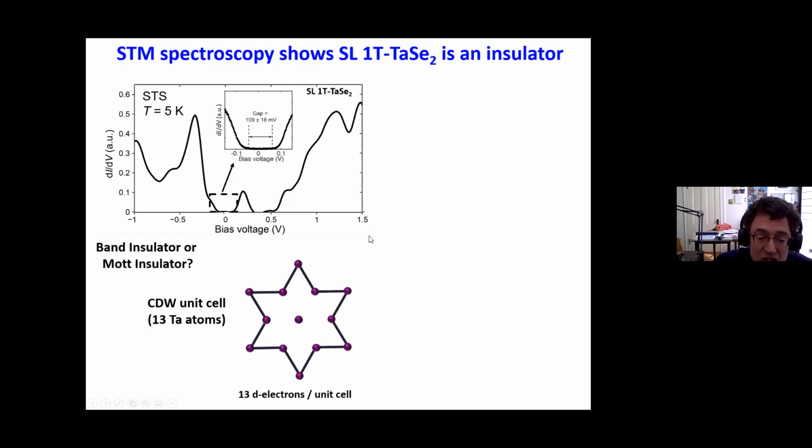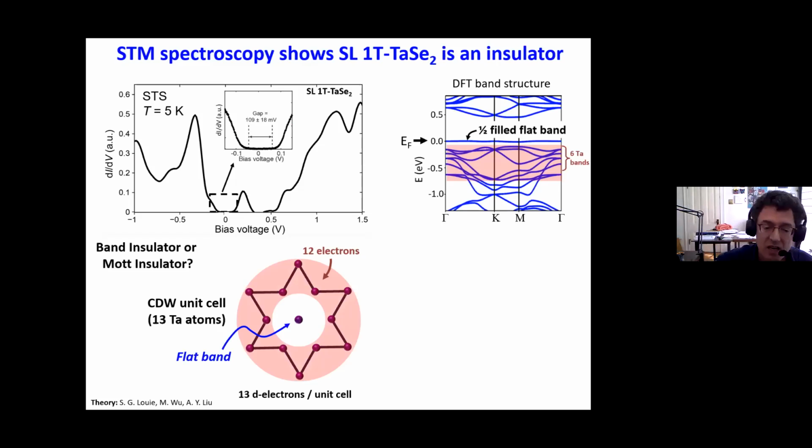So let's consider the unit cell. It's a Star of David. There are 13 tantalum atoms in the unit cell. Each one brings a single d electron to the unit cell. And so the question then is, where do all those electrons go? So to try to answer that, you can do a band structure calculation. And so that's what our theoretical collaborators did.